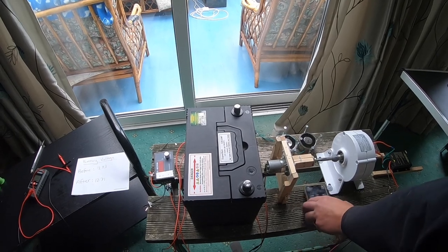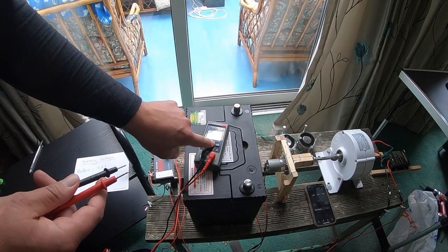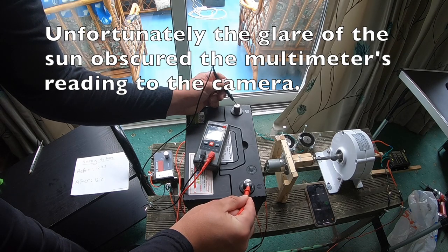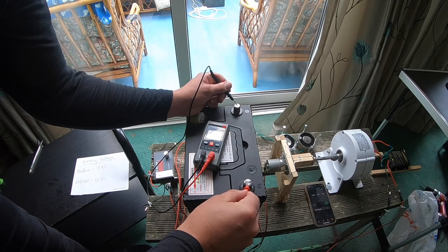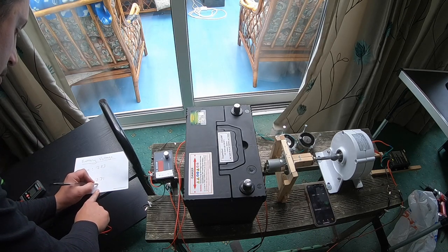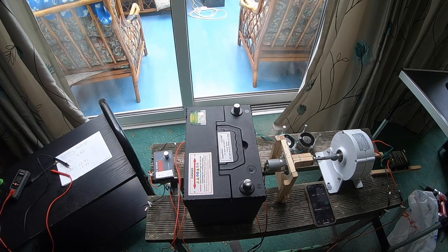Okay, put that down. Try again with the multimeter, see if we get a better reading after leaving the battery to rest. So that's higher than 12.71. So what I'm going to do is leave it for another 10 minutes. We're at 12.7. Just test that again. 12.77. Okay. So I'm going to write that second score down. 12.77. So before it's 12.83. It's gone up. So it just needs to leave the battery to rest. So leave it for another 10 minutes.